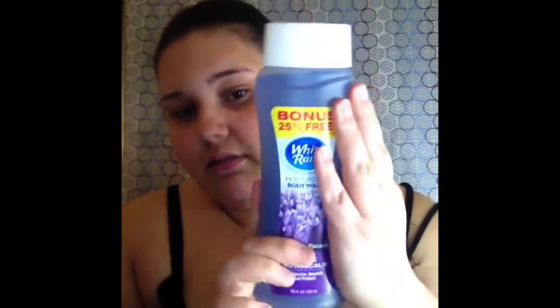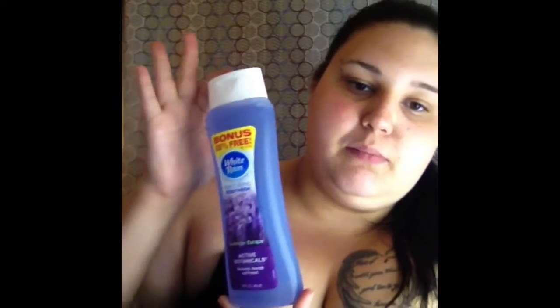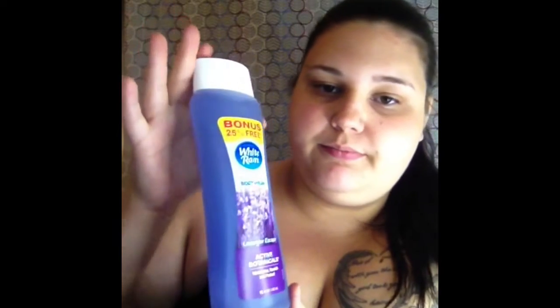Next, I picked up this White Rain Moisturizing Body Wash in the scent Lavender Escape. I love the way lavender smells. And it's a big bottle of body wash. Next, I figured I would try out the Assured Feminine Wash. It's comparable to Summer's Eve.